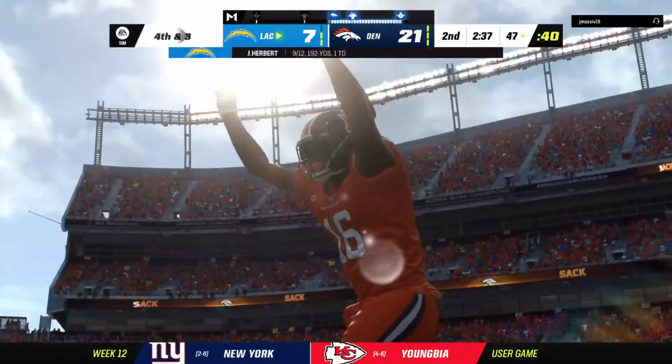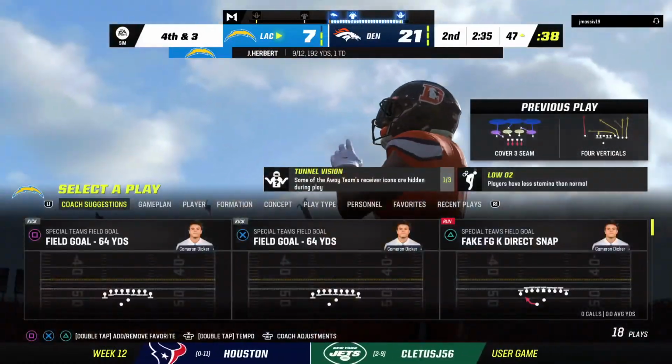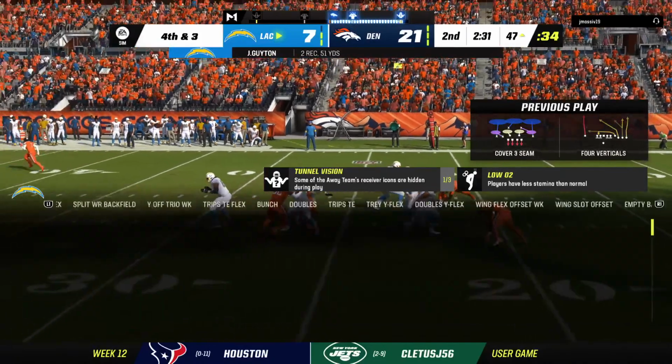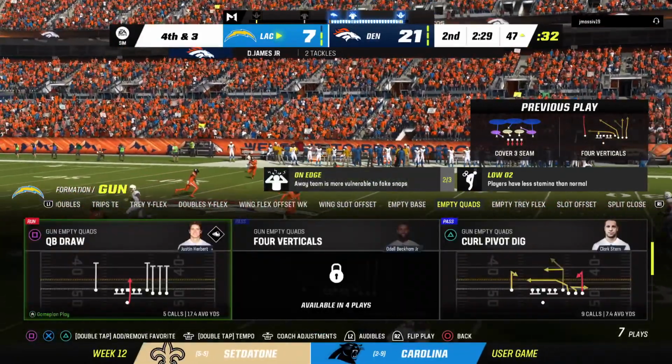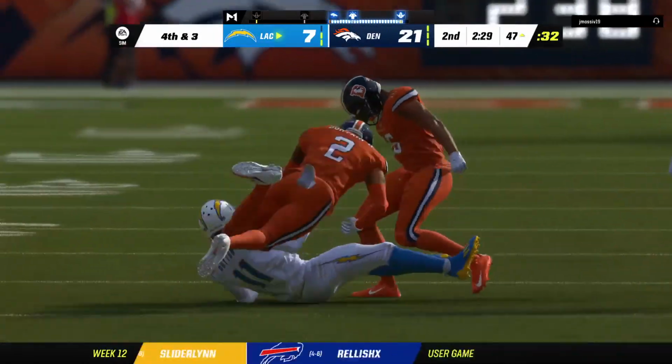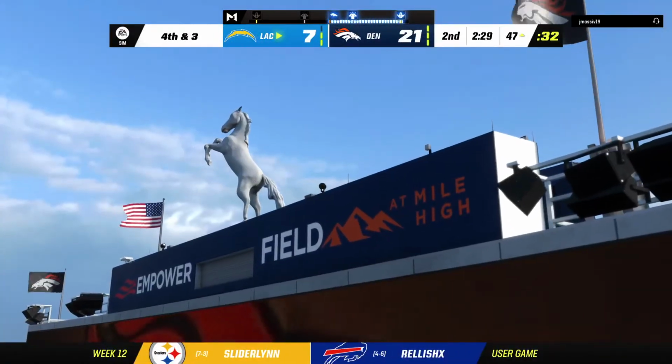Wide open receiver complete. And they'll get this down to around the 47-yard line. So much about this game is just understanding situations and then having to execute, isn't it? Guard the first down sticks. Don't let them get there. And they rallied and made the tackle.